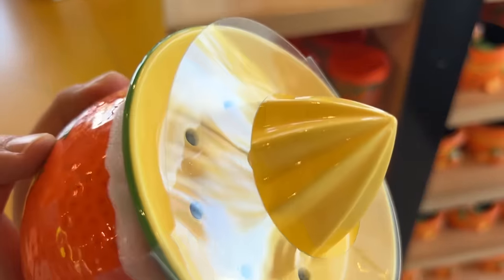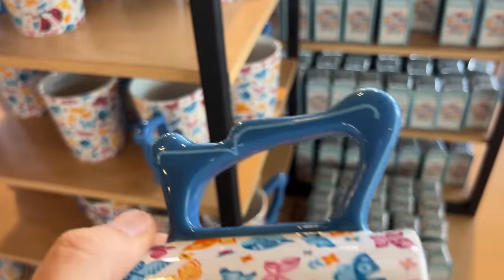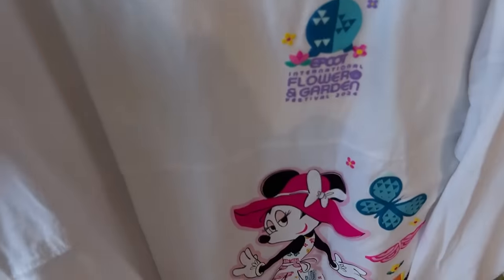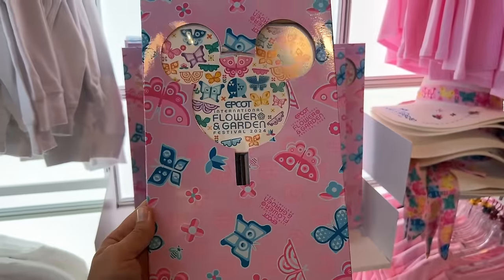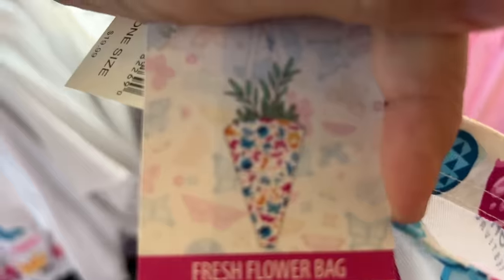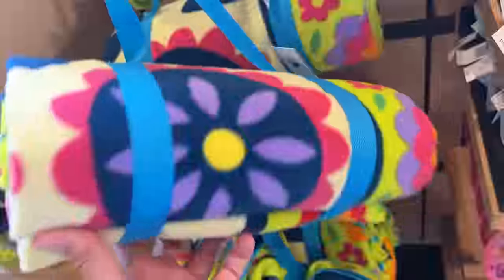You can squeeze the orange on top here. It goes down into this orange bird mug. Mini butterfly mug, complete with a butterfly wing handle. Set yourself free, mini butterfly spirit jersey. Beautiful sun hat. Garden stakes, little signs, that's cool. Flower bag, you actually put dirt in this and grow flowers in it. Butterfly motif on a shirt. Tervis tumbler, beautiful blanket that rolls up with a little handle.